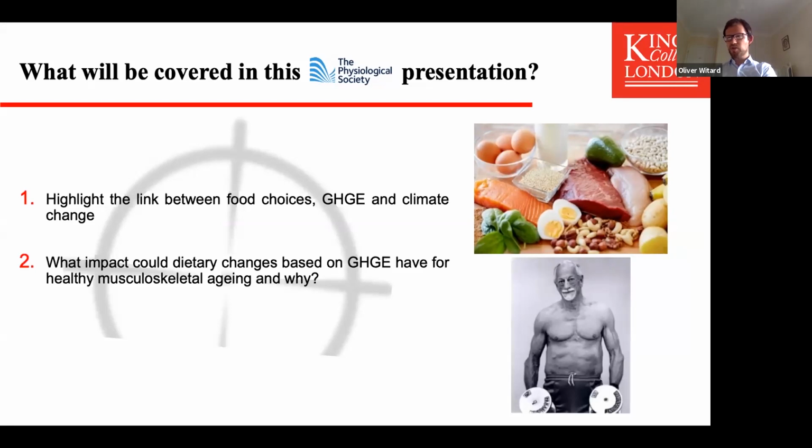Second, and aligned with the remit given to me by the Physiological Society, I'd like to pose the question, what impact could dietary changes based on greenhouse gas emissions have for healthy musculoskeletal ageing, and why? And I'd like to provide some insights from scientific data that we and others have generated using tracer methodology to compare the response of muscle protein synthesis, so the primary physiological regulator of muscle mass, at least in healthy individuals, to ingesting different animal and plant-based protein sources.